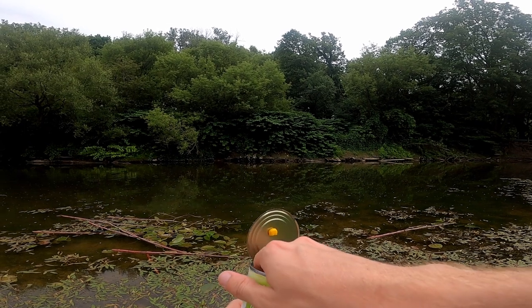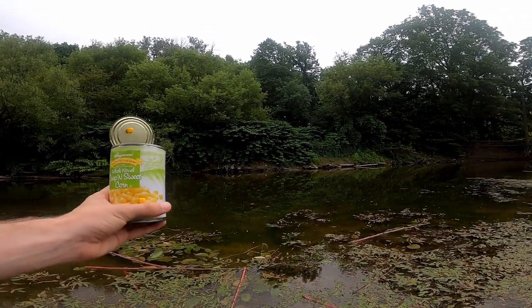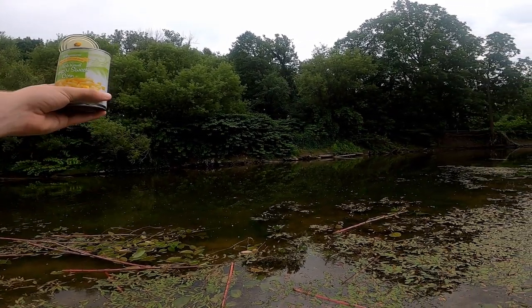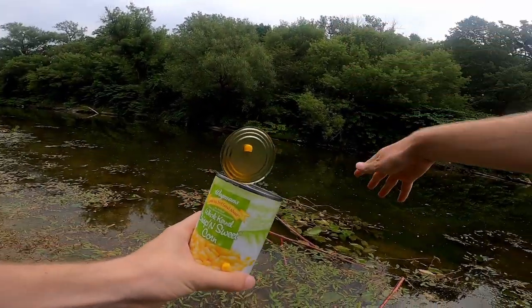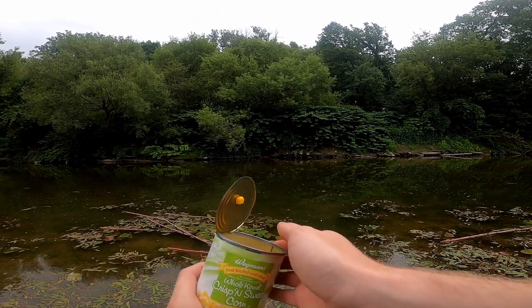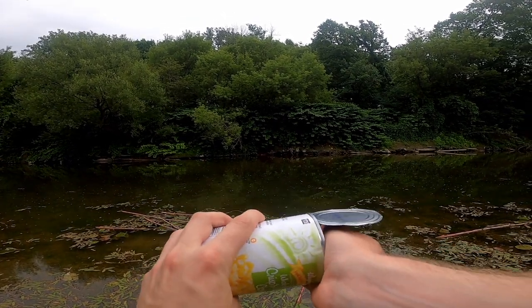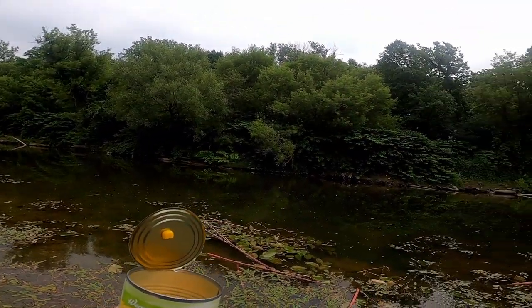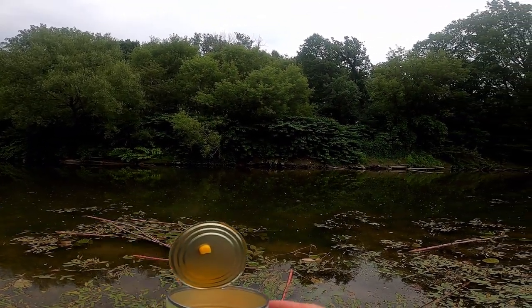All right, guys. Right when we got down here, we seen one carp right in front of us, but he swam into the depths over there. So, chum it up. Oh yeah, that should do the trick right there. Not too many. I think that should do the trick.